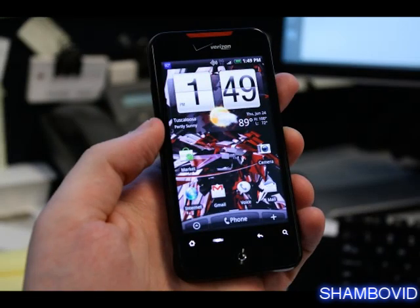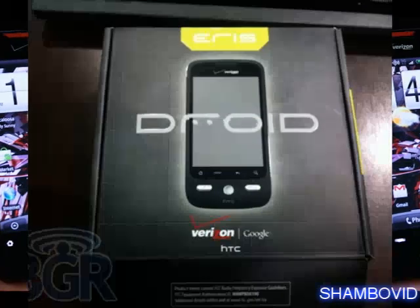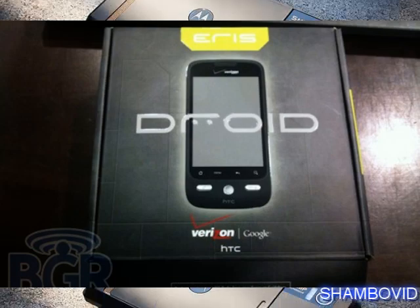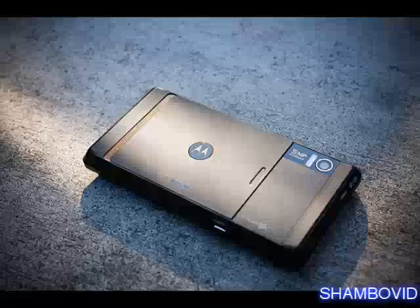Motorola Droid X is a smartphone that comes with Google Android 2.1 OS. But good news is that it can be upgraded to Android 2.2 Froyo after release of it. The Motorola Droid X comes packed with deadly features and looks.